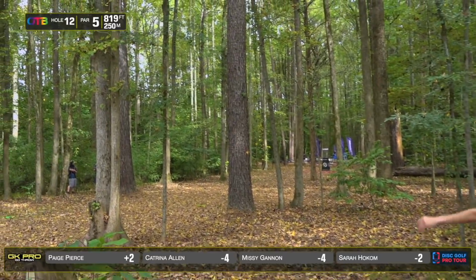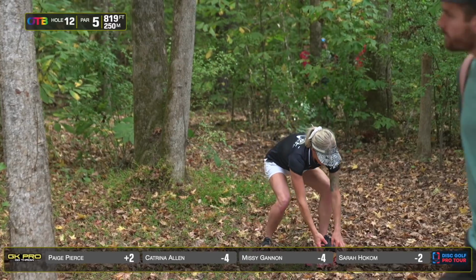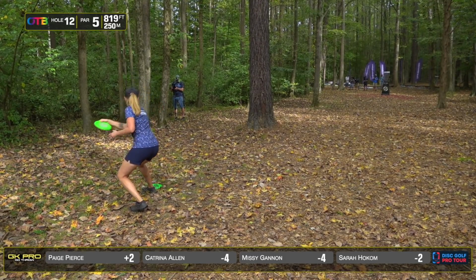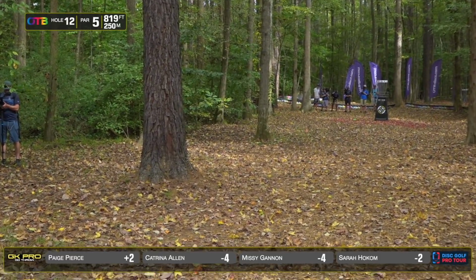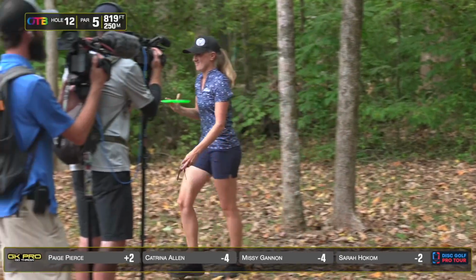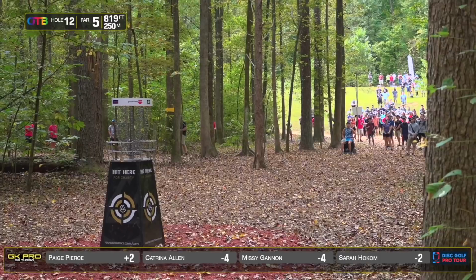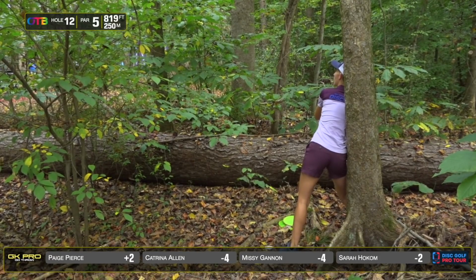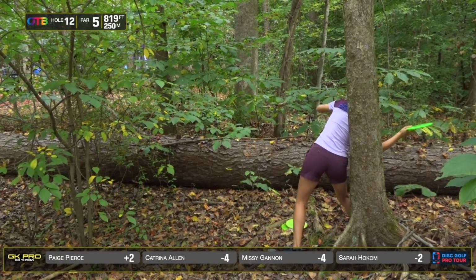Katrina has a lot more trouble where she landed than I expected. Oh, catches a tree as it was fading towards the green. Turning into one of those nightmare holes you just go home and think about. Missy pitches up. Yep, she's just taking a par. Katrina pitching up from the woods. She'll be settling for bogey. Isn't that a double? Oh, yep, double bogey. My bad.